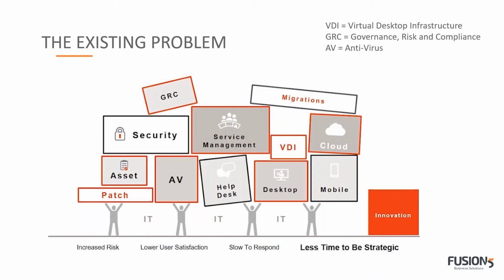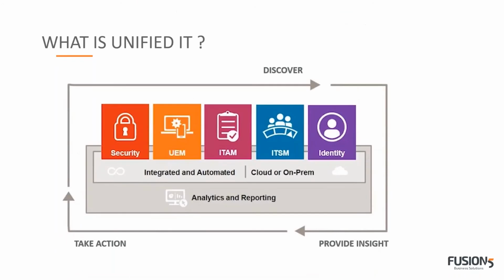They're juggling a lot of responsibilities, and a lot of those capabilities are actually delivered through point solutions that are completely isolated from each other. So if you can imagine, if they're running around trying to manage all this, it's very hard to be strategic. So that's the problem that unified IT addresses.